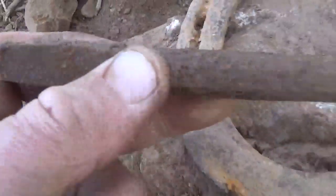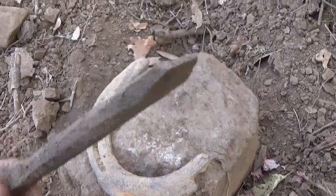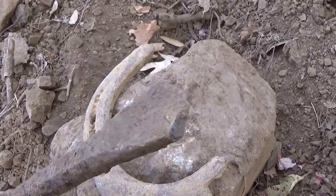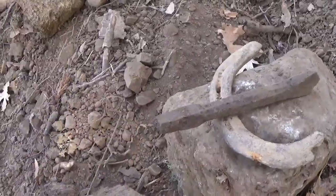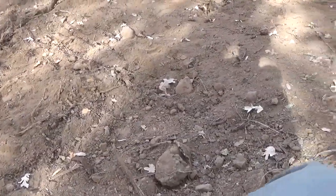Horseshoe. This looks like it fits into an older jackhammer. It's something that probably had electricity unless it was steam driven. A lot of things were steam driven. And see the angled blade there and the angled there. It looks like it's something that might have been like a rotating type of thing. Okay, going back to hunting with the detector.